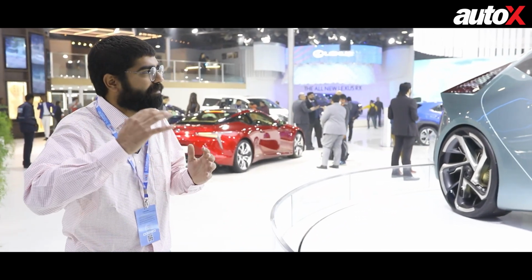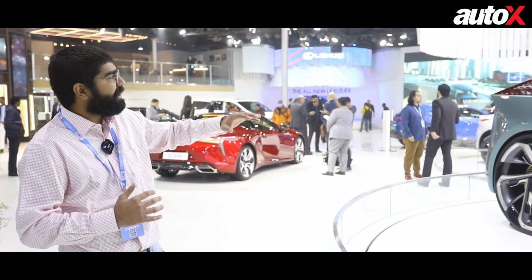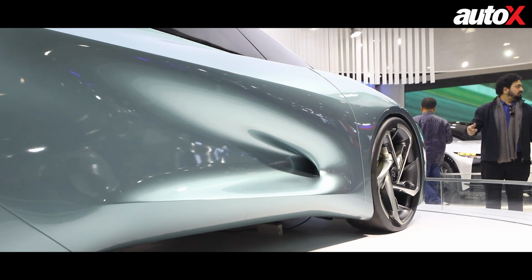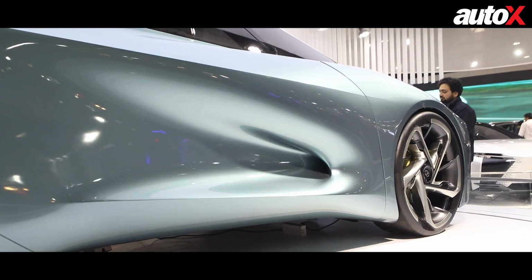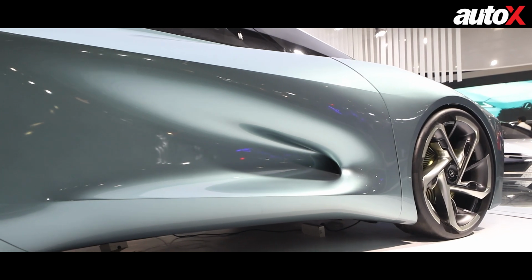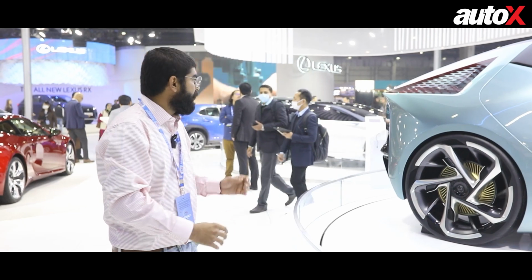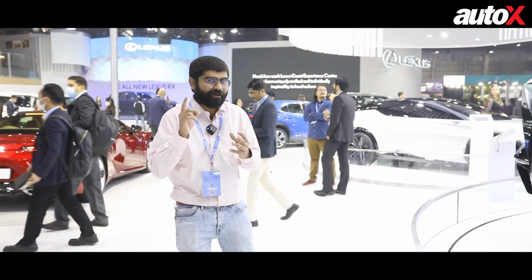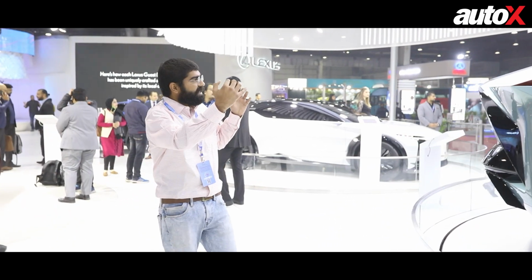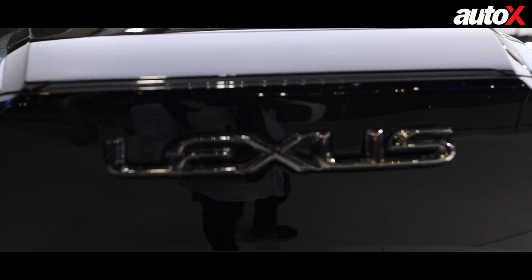As you move to the side, the body is very sleek, it's very low, it's low down to the ground, and you can see that there is an intake, there's an exhaust kind of that's coming out from behind the wheels. Obviously that's to make sure that the air that is coming in from the front goes out and the car stays nice and cool, the brakes stay nice and cool. Next up, as we move towards the back is where things again start to get special. And the entire shape of this LF-30 concept comes towards the back.